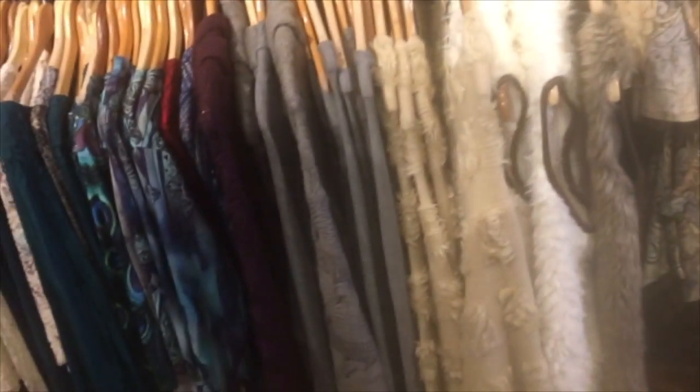Here's some pretty clothes. Very pretty vests and wraps in all kinds of sizes. Small, medium, large, extra large, and plus sizes. Which I'm always happy to see, to be honest.